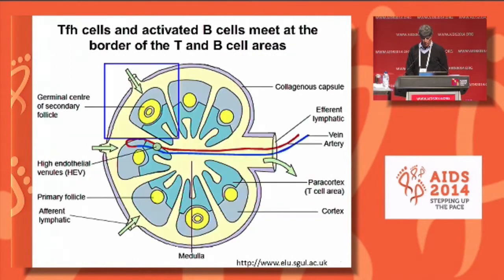which takes them to the B cell areas of lymph nodes. So in this schematic, when an antigen enters a lymph node, the T cells are activated in the T cell area, the B cells are activated in the B cell area, and then the two sets of activated cells come together at the border. And in some cases, they will go on to form a germinal centre.